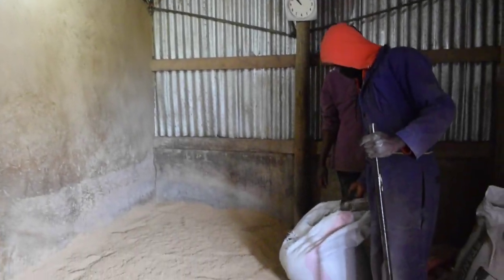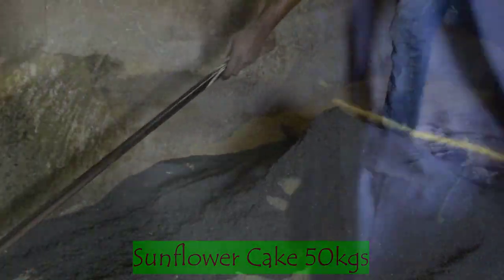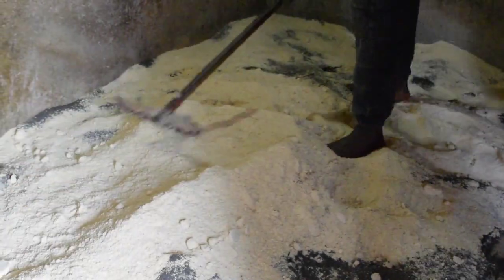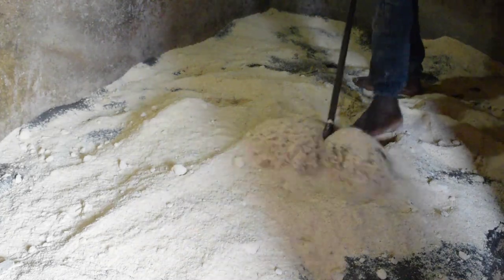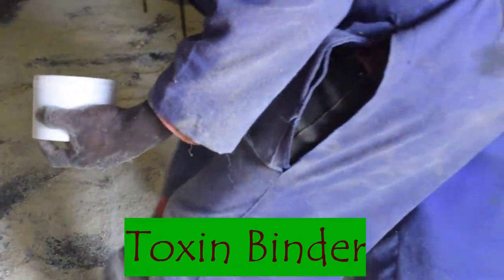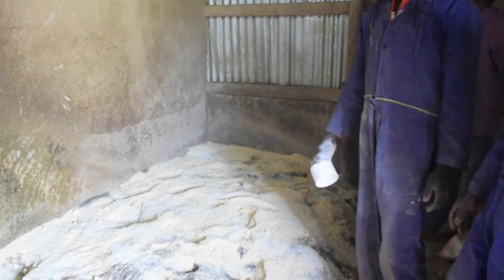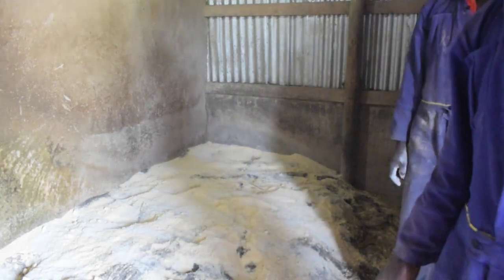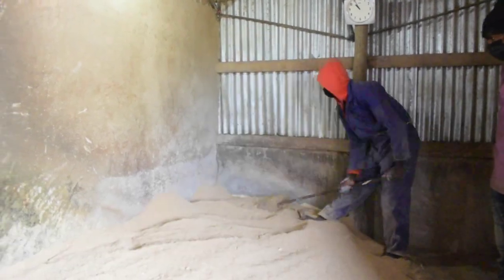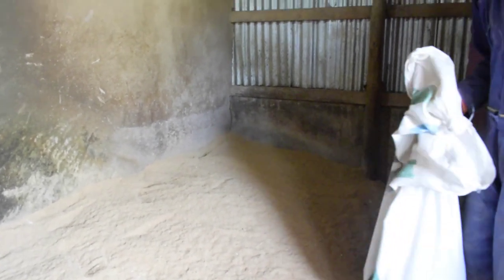So this one we want to put 50 kilos of sunflower. So we are spreading our next layer of maize germ, and then on top of it we shall put the toxin binder. Now we have done the maize germ, we now go for the last batch of the wheat. So we are going to add 10 kilos on top of this, 10 kilos of the protein concentrate.